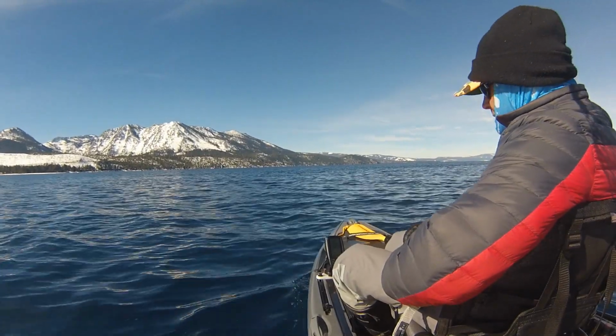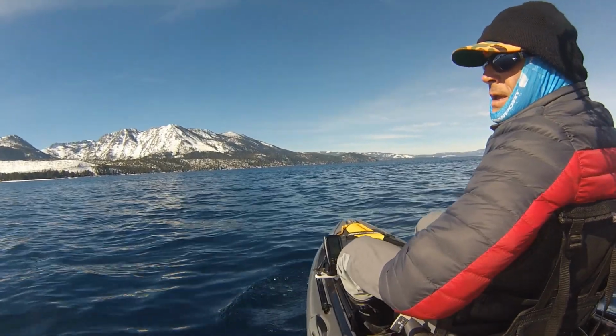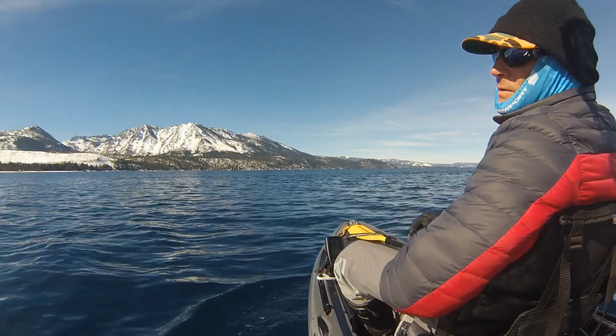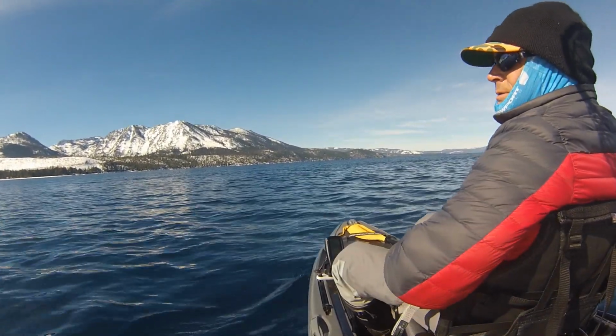We are out doing some trolling. We're in 54 feet of water. I have got a top line going with a Countdown Rapala, the, I don't know, about 4-inch model.